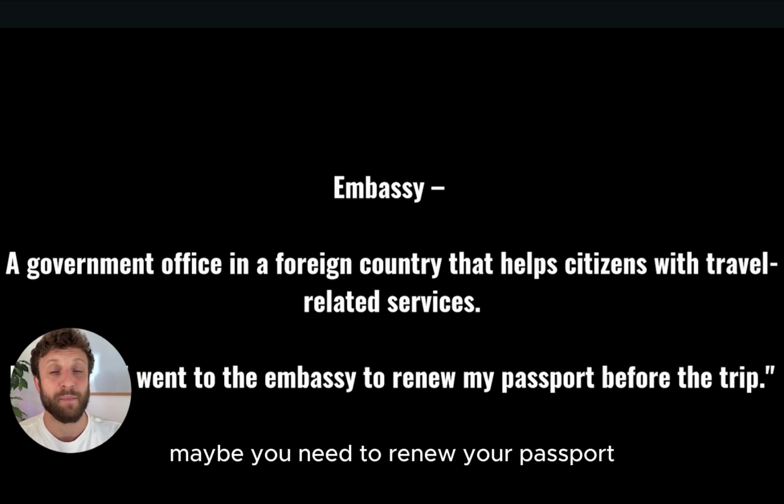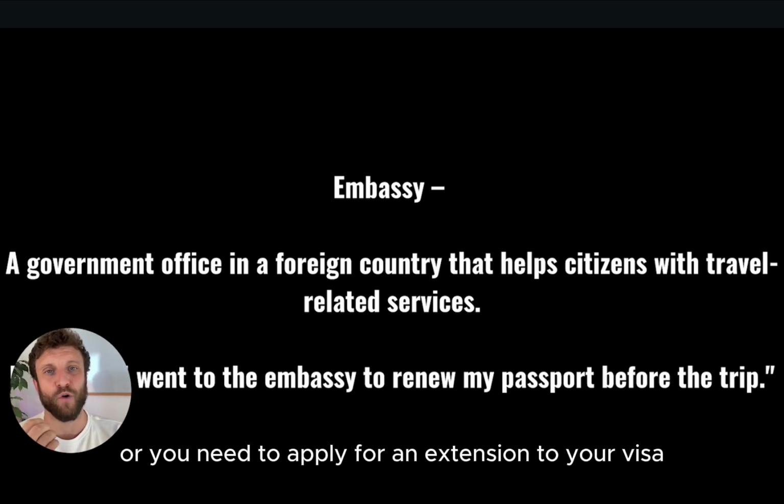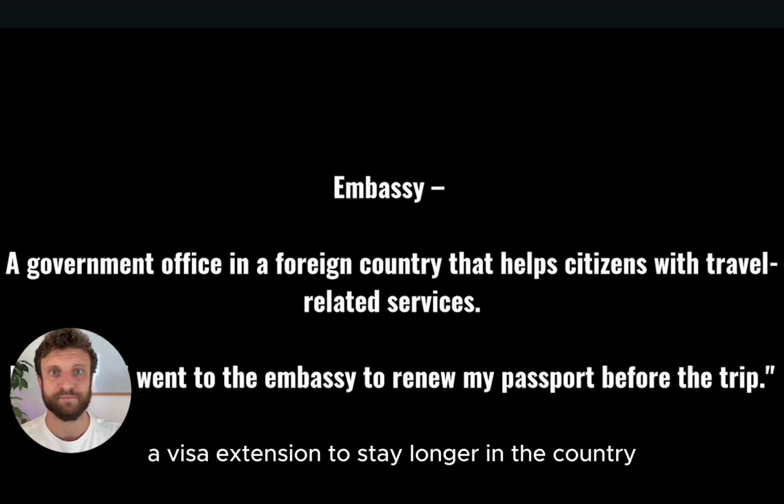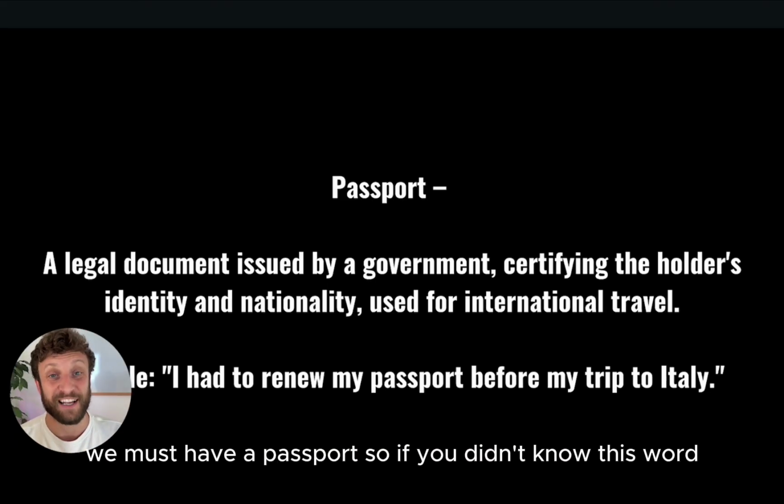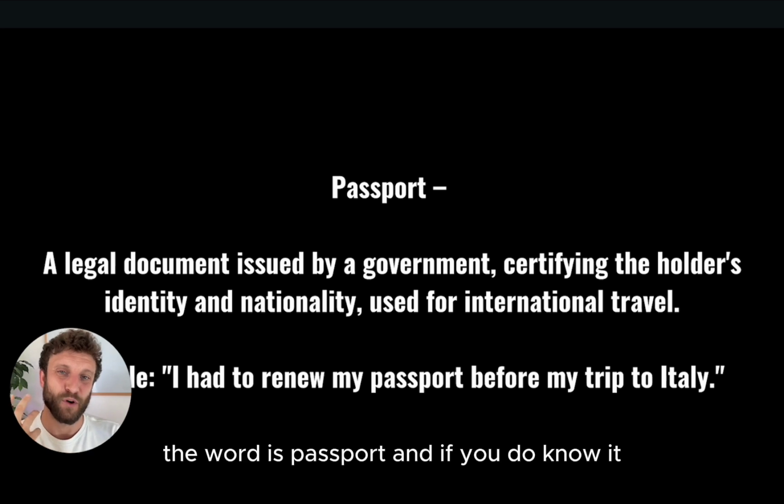Maybe you need to renew your passport, or you need to apply for an extension to your visa, a visa extension to stay longer in the country. Awesome, simple but effective, very important for traveling. We must have a passport. So if you didn't know this word, the word is passport.